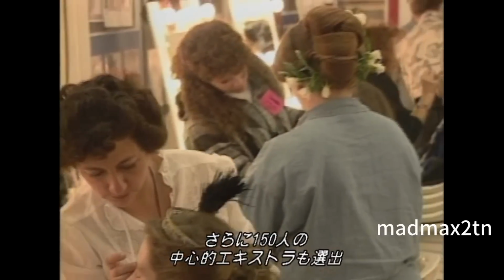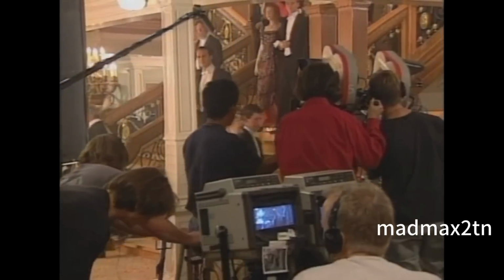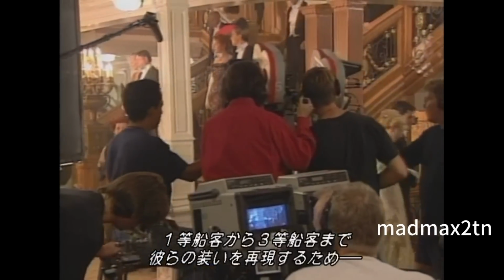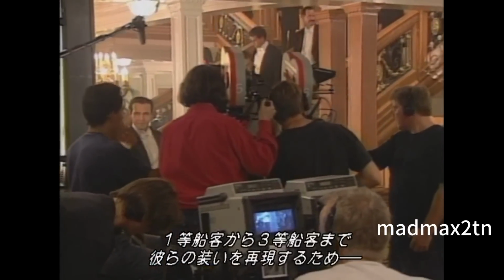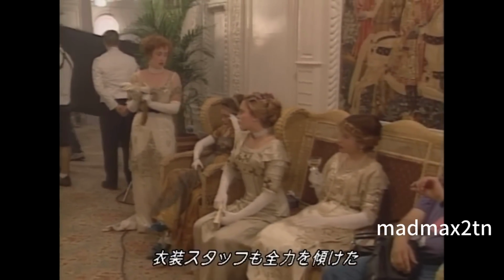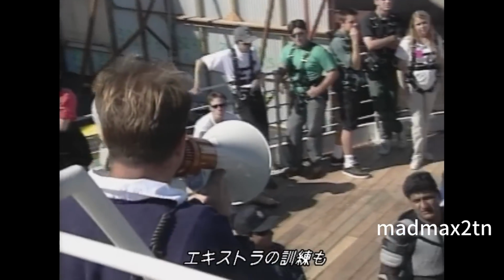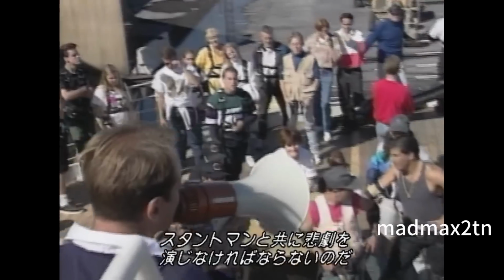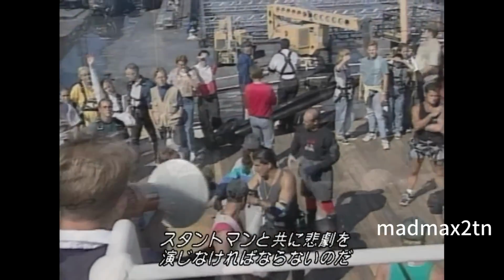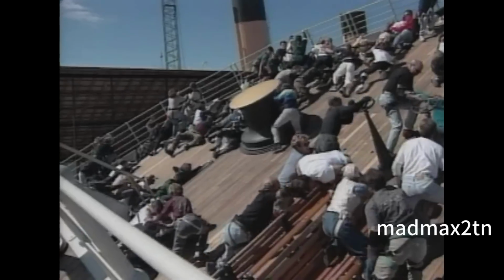As much care went into choosing the 150 extras that would work on the film. Clothing them in the period became a challenge as costume designers refurbished and recreated the attire of the period, both for the first-class passengers as well as those in steerage. There was also a need to train the extras. Safety was of utmost concern, since they would be required to work in tandem with stunt performers during the final sequences.